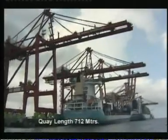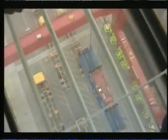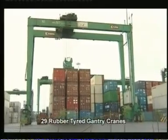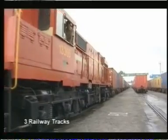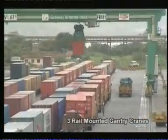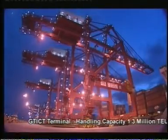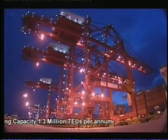712 meters quay length with 8 twin-lift rail-mounted quay cranes. Yard operation supported by 29 rubber-tired gantry cranes. 3 integrated rail sidings, each of 830 meters, complemented by 3 rail-mounted gantry cranes. What more for self-sufficiency of this GTI terminal, equipped for a capacity of 1.3 million TEUs per annum.